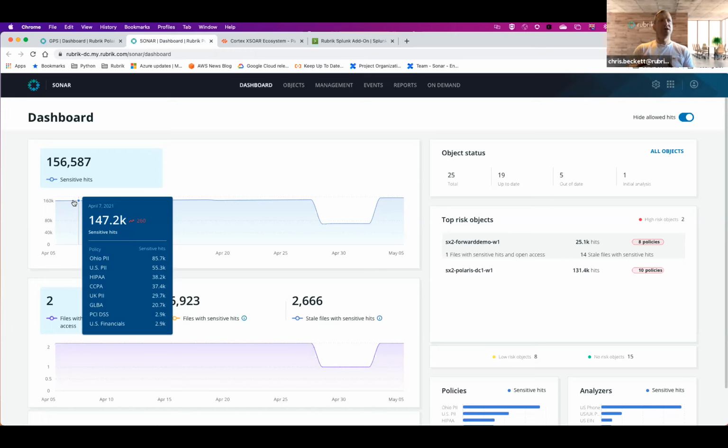Now, the important thing to note about the sensitive hits is that it doesn't necessarily represent a problem. You've got to be able to interpret these numbers in the right way. So 147,000 sensitive hits just means you've got a lot of PII, and you can map out where it is. But when you look at the results, you may be comfortable with it because it's in places where it should be, in file shares or wherever that might be. So don't get worried by big numbers or trends. Sonar is going to help you map out the data landscape within your environment, so you know where everything is.